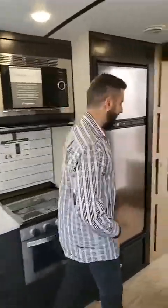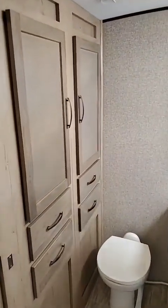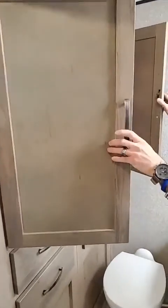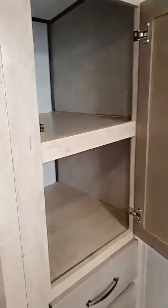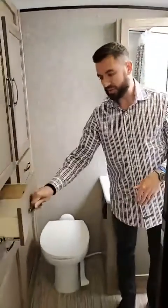Let's move back to the bathroom. This is one of the highlights of this particular floor plan. A ton of storage in here. You've got an outside kitchen outside, but you have this massive storage area. A lot of times when you have the outside kitchen, you lose storage in the bathroom. We've got some huge overheads here and some nice pull-out drawers.